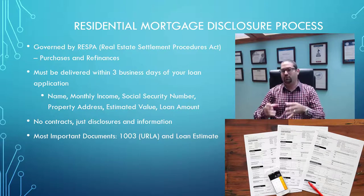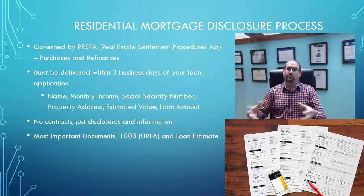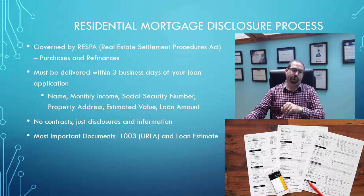And then the loan estimate. The loan estimate is really the most important document in there. That's going to give you the estimate on all of the closing fees, broken down start to finish, all the escrow charges, title insurance charges, really any and everything that's a charge on the loan is going to be lumped into that loan estimate and reflected on there in the closing costs.